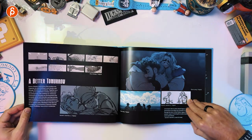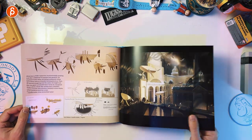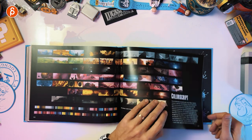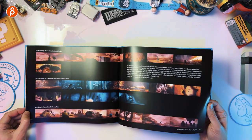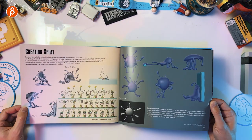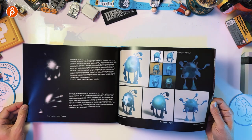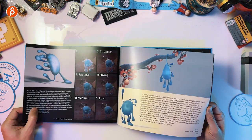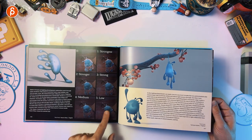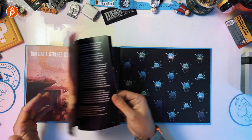So cute though. A better tomorrow. Cool. Cool shapes. Yeah, definitely fantastic colors. Also the music. It's a different kind of color, but so cool. Cute. Goes all the way back to your flour sack bouncing ball type of exercise. You just have a thing. You gotta do as much as you can. It's cute. With that shape. That's so cool.